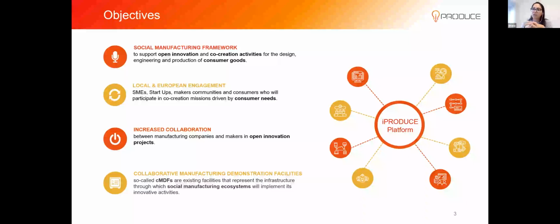And by doing that, we expect to increase the collaboration within these ecosystems in different industries and increase collaboration between manufacturing companies and makers in these open innovation projects. And to do that, we have two main vehicles, let's put it this way.